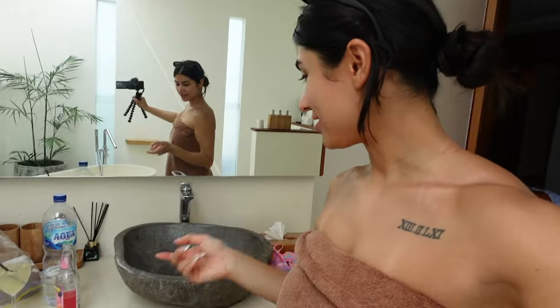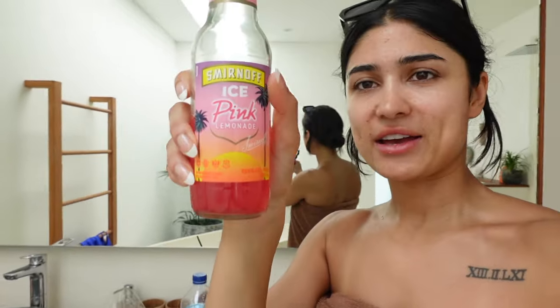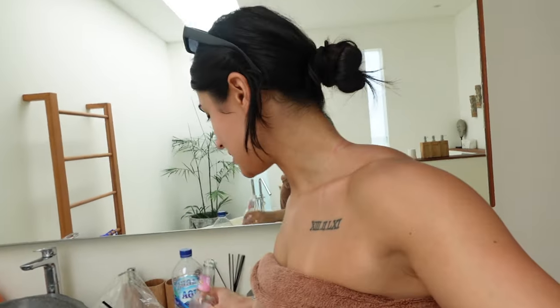I'm just having a drink. I've got these over here, which are Smirnoff Ice pink lemonade. They're so good. They taste like that pink Lucozade lemonade, if anyone remembers that. So having a drink, but to get ready. It's so hot and humid outside. I'm not going to put heaps of makeup on, but just like a little something. I've already got some factor on my face. I need to get some on my body and then get my bikini on and get going.